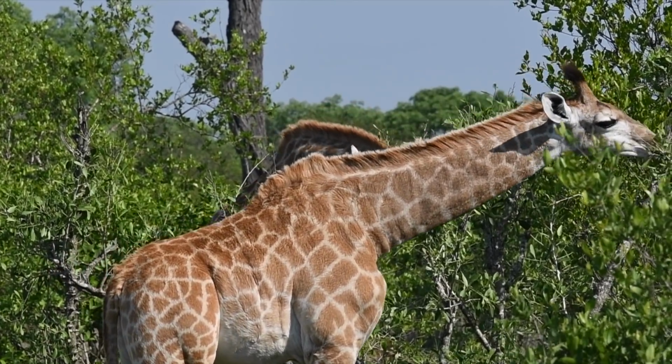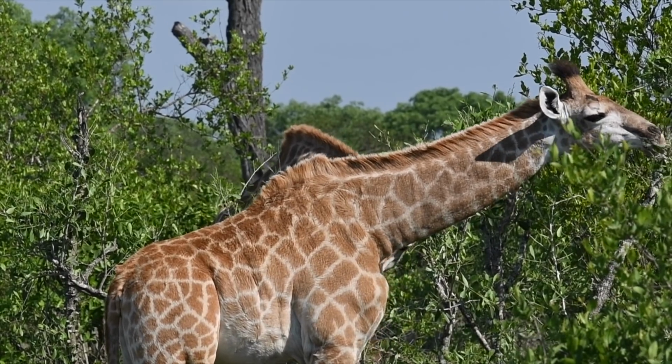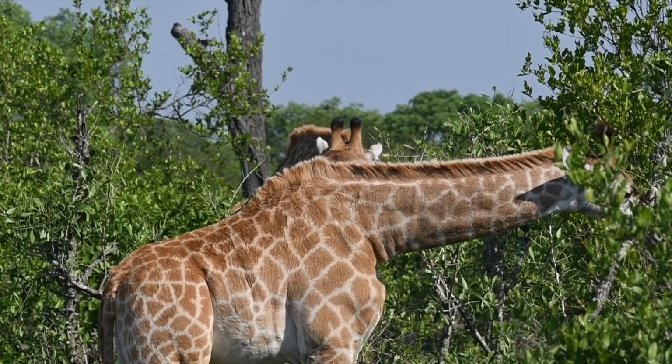And the hornbills in the background, and a lot of cicadas. It is only 8 AM, but it must be sort of low 30 degrees Celsius already. It's incredibly hot.